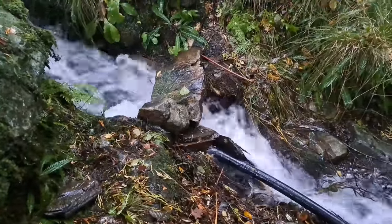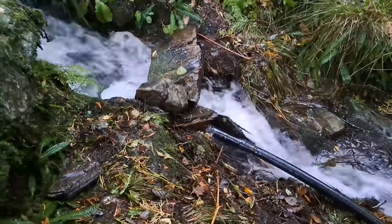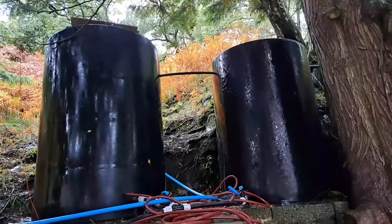So that resolved the issue. This pipe here was blocked slightly, but it's now filling up like you wouldn't imagine. You resolve one issue, you create another.